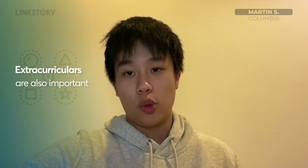Another factor that's very important is extracurriculars. And like first year admissions, extracurriculars are what distinguish you from other candidates. The only difference now is that with college, now that you've graduated high school, you have wider access to opportunities. So you can do things you're passionate about, look for internships or relevant work experience.